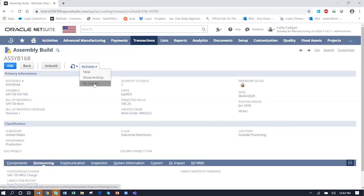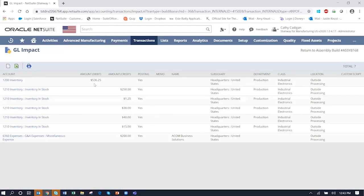I'm going to drill down really quickly on the GL impact, because what I really like about this feature of NetSuite is it allows us to take the cost of the labor that was involved in this subcontracting environment and roll it into the finished goods. So if you remember my $200 manufacturing charge, it is now getting credited to my expense account and capitalized up into my inventory. This was really challenging to do in standard NetSuite prior to this functionality. So if you want to get the labor costs associated with your outside processing built into your inventory cost, this is one great tool to do that.